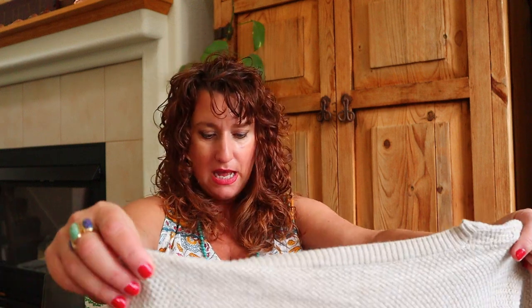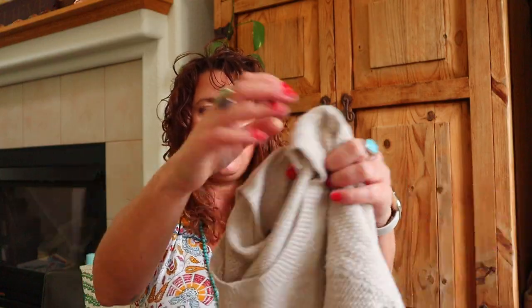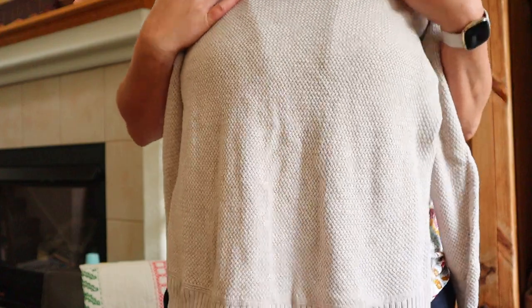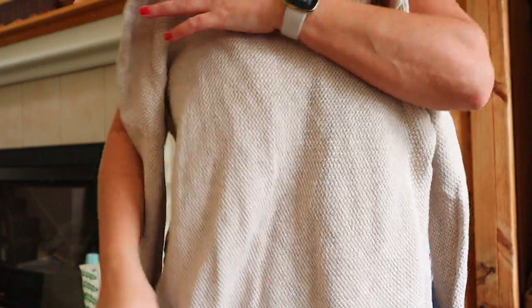So if I can pick it up for $5, send it to ThredUp, let them deal with it all and make 20 bucks, that makes a lot of sense for me. This is a more simple but really sweet, size small, kind of an oatmeal neutral sweater with a scoop neck and a round hem. I really like that. Like a total basic neutral.